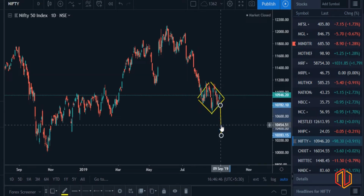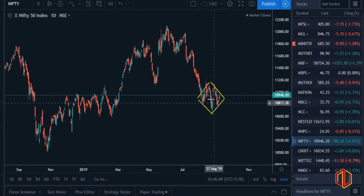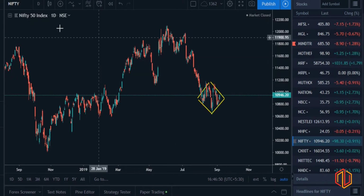So can't really say much about the direction because it will obviously depend on the breakout. But looking at the stocks, I can say that most stocks are looking bearish right now. So either they will spike downwards or more downward movement to see. So most of the trades that we have direction wise for next week are bearish. Not all, but yeah, mostly.